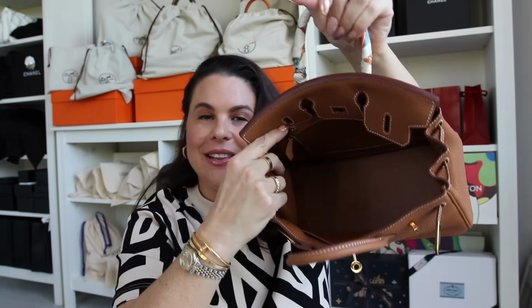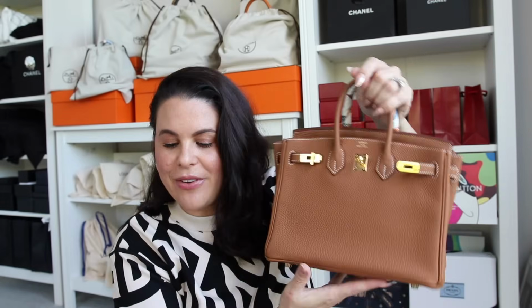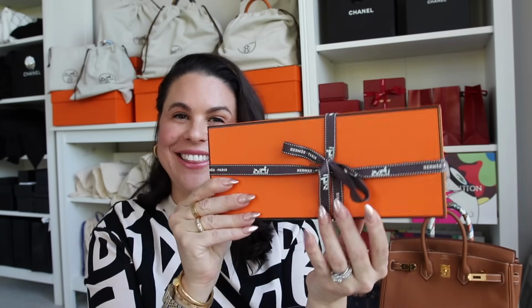So I said I would say story time, and I'm not even telling you story time. Okay, this is a brand new Birkin 25 centimeter in gold hardware that I got from my personal shopper that I work with in Singapore. You know, I like a bit of show and tell. This is another thing I wanted to show you.